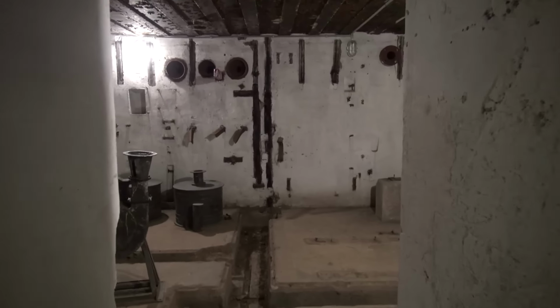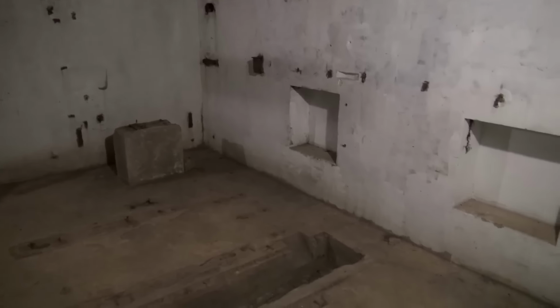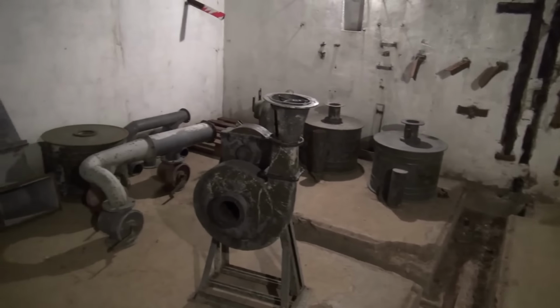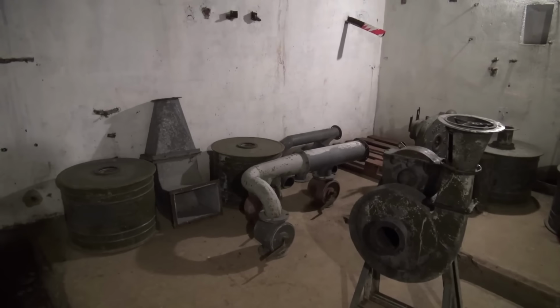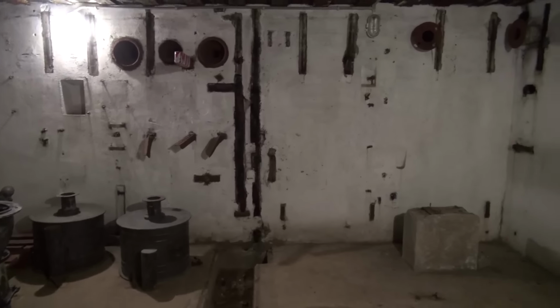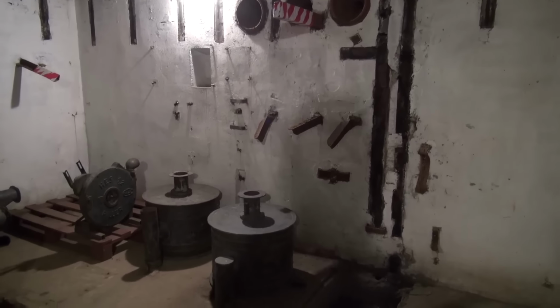but there's a technical room. Funny thing about the technical room, it has a few of the original parts in them. Have the ventilation pipes, the anti-gas filters, the attachments on the walls, and the technical running through the floor.